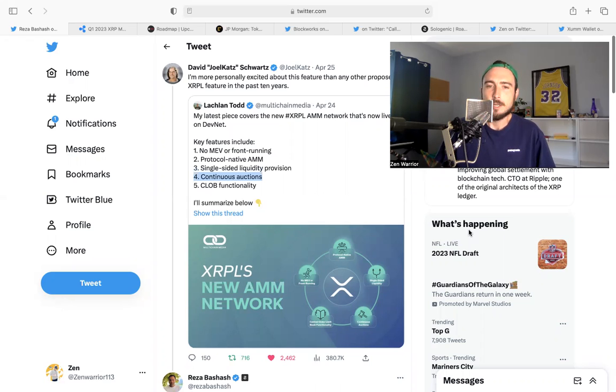I've been covering being excited about XLS30 and liquidity pools, automated market makers coming to the XRP Ledger. I think it's going to be a game changer for liquidity on the DEX, something we need crucially right now. And David Schwartz says, I'm more personally excited about this feature than any other proposed on the XRP Ledger in the past 10 years. So this is the biggest milestone directly on the XRP Ledger in the past 10 years. In my opinion, it looks like David Schwartz is saying the same thing.